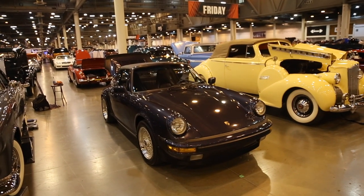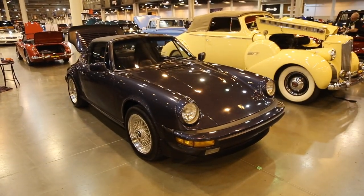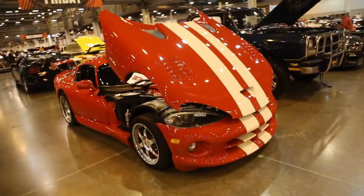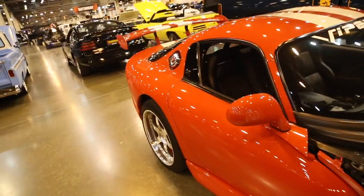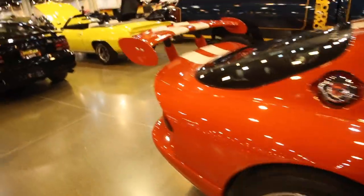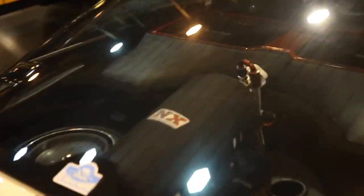With this 930 Porsche Carrera targa top, looking very sharp right here on what look like BBSs. Yeah, BBS rims right there, looks very good. We got this Viper GTS RSI 750 right here, number 288 to 360 right here. Very nice, about 700 horsepower or so. Oh, okay, cool. Big wing, and then a nitrous bottle. Yes, sir.